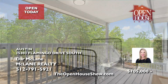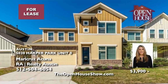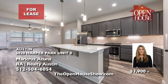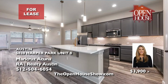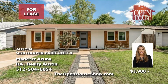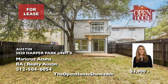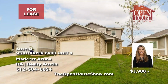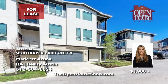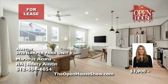Also, parking for 10 cars surrounded by greenery. Mati Cruz Acuna presents this like-new, energy-efficient home for lease in a gated community in South Austin. You'll get great amenities and an exceptional residence with four bedrooms, three and a half baths, an office, a flex space, and a super luxurious primary suite. Mati Cruz has other fabulous homes for lease, some as low as $2,500 per month in some of the best locations in Austin. Let Mati Cruz and her team find you your home.